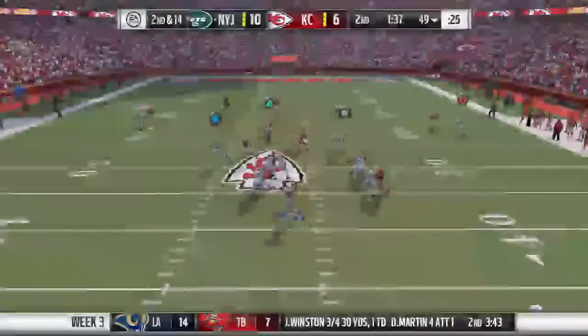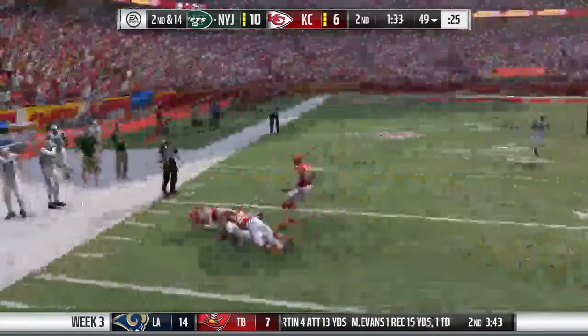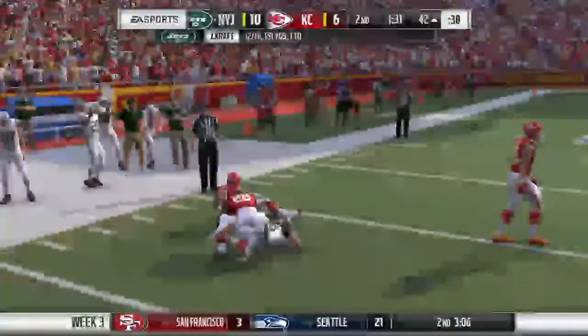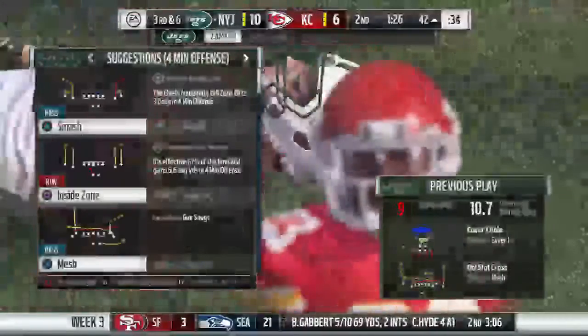Now a shotgun snap as they'll look to throw. Got a man complete. It's the tight end Amaro. And this time he's able to take it down to the 42. It's a 9-yard pickup on the play. And all of a sudden here, it's third down.